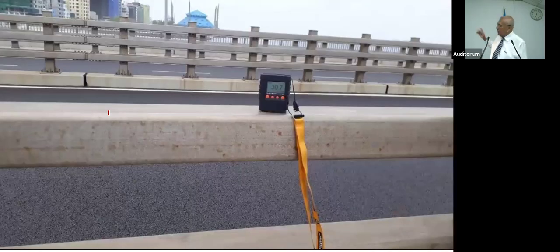Okay, now this is a funny situation. This is the actual situation. The Maldives government was given by the Chinese government a thing called a friendship bridge. Now, everything free of charge. So now, after 6 months, it is corroding. The friendship is corroding now.